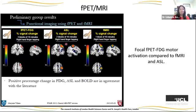And you can see that ASL is very focal, FDG PET being the gold standard because this is in response to glucose metabolism change. It's quite focal to the primary motor cortex, while fMRI, because fMRI has a lot of confounders, it's not as focal as, say, PET or FDG. And in terms of reproducibility, there are a lot of studies that have compared ASL to fMRI, and they show that the variance is quite similar.